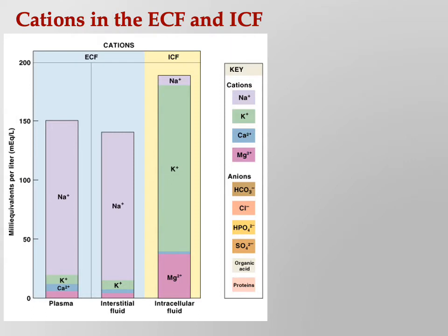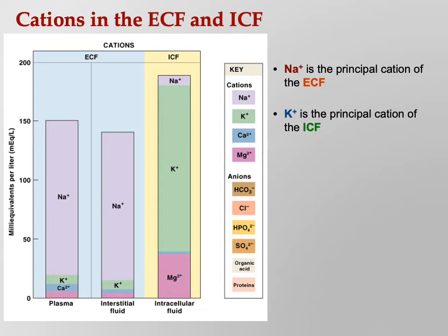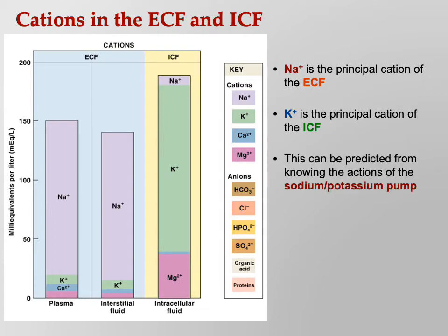Now, let's talk about cations in the ECF and the ICF. Cations, again, that's not "cat-ion," it's cation, meaning a positively charged ion. All right, so we already talked about this. Sodium is the principal cation of the ECF. Potassium is the principal cation of the ICF. That has to be the case because of the sodium-potassium pump, pumping those 3 sodiums out and 2 potassiums in 24/7, 365. That can be predicted, again, from knowing the sodium-potassium pump.